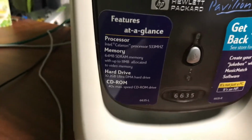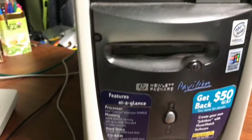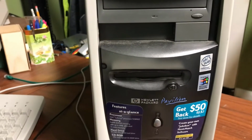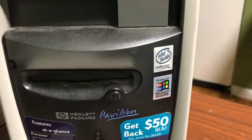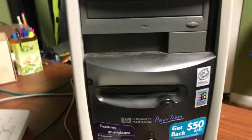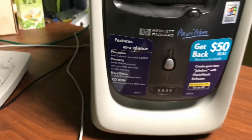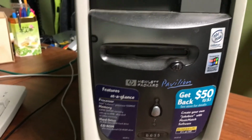Memory, 64 megabytes SDRAM memory. So it does have less than my other system, but that's not too big of an issue, since 64 megabytes is more than enough to run a Windows 98 operating system, which is what it has installed currently. With up to 11 megabytes allocated to video memory, but I don't think it's dedicated to video memory.